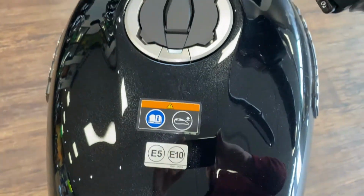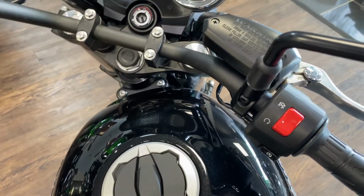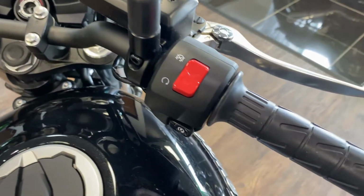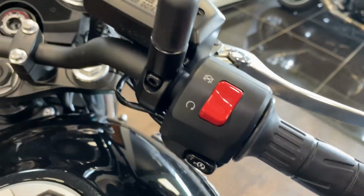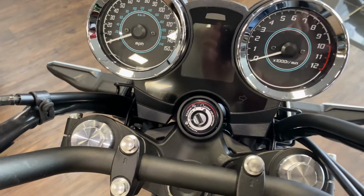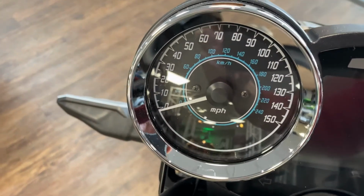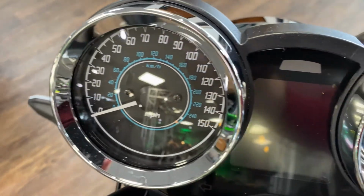We've got a petrol tank capacity of 12 litres, and this bike will do approximately 60 miles to the gallon, and approximately, depending on your ride, 150 miles to a tank. You've got analog style speedo and tacho with LCD, so it gives it that retro look.